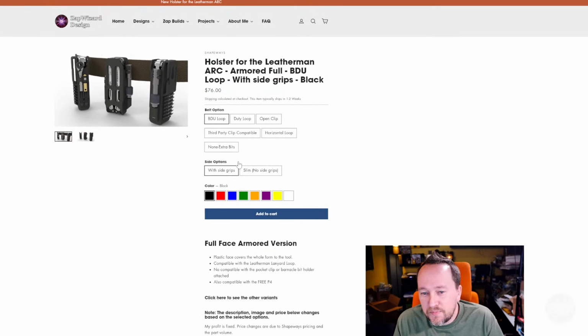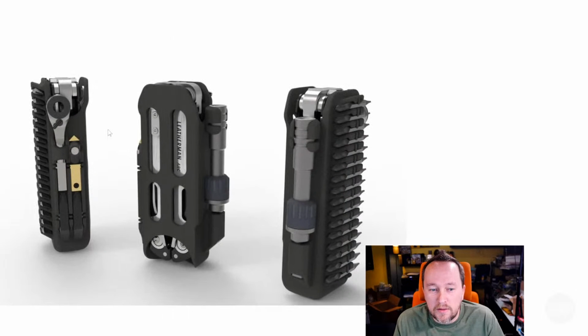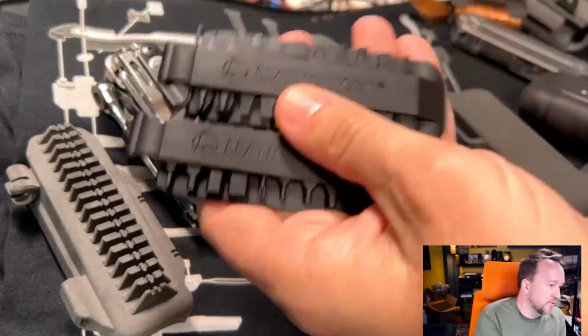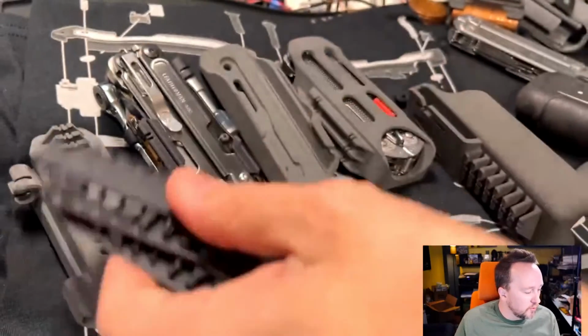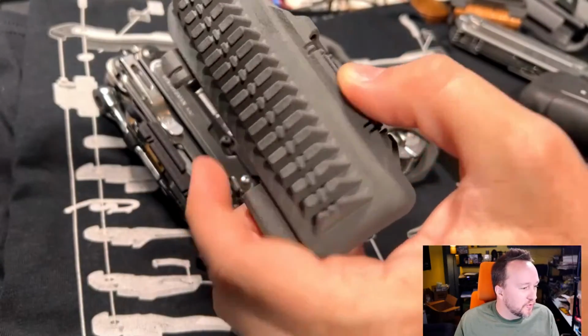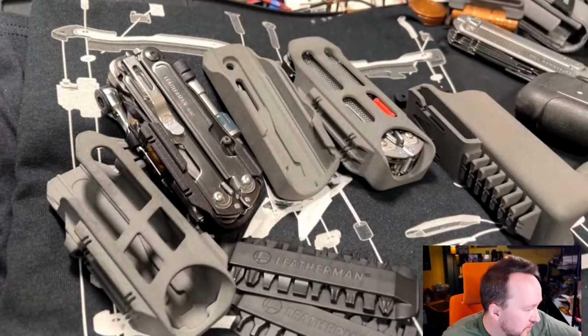11 bits. The 20 bits is if you carry the extra, which has 16 bits on the back, plus 4 on the side. And that's the entire Leatherman bit kit, excluding the microbit driver on the back of one holster. So that's this guy right here. Of course, with no belt option. Catch up on a little chat here.